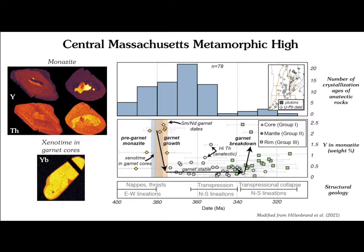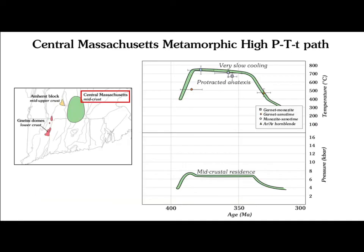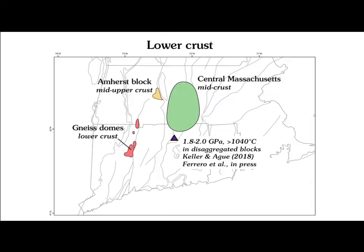Notably, low yttrium monazite are associated with north-south orogenic parallel transpressive fabrics. High yttrium monazite rims, dated to 330 to 300 MA, are interpreted to represent garnet breakdown during orogenic collapse. Together, these suggest that the rocks of central Massachusetts were hot and partially molten for a very long period of time. Now, let's move on to the lower crust.